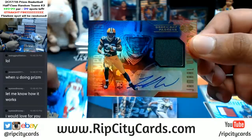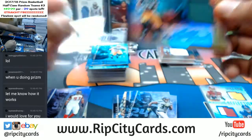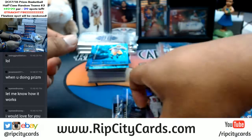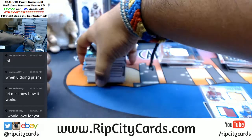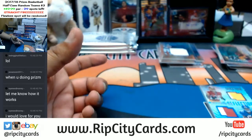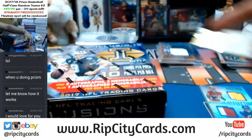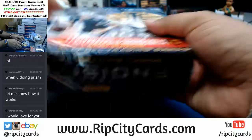Jamal Williams, RPA for the Packers. There you go. Nothing there. Put this to the side. Boom. Boom. Prism basketball is gonna happen after this.